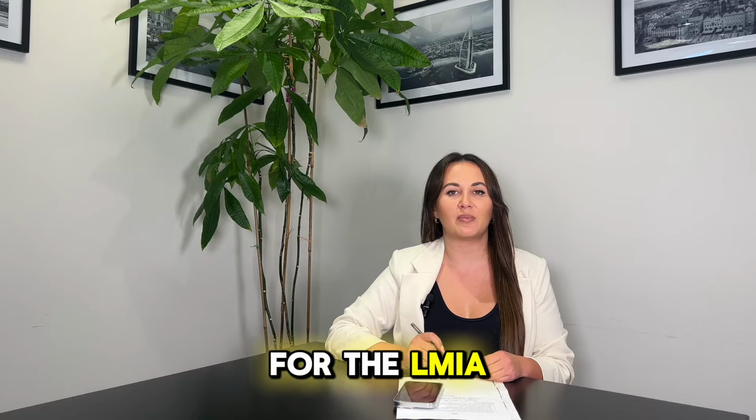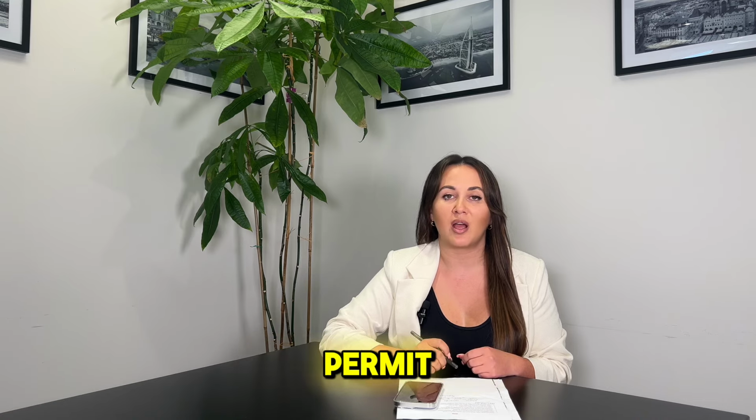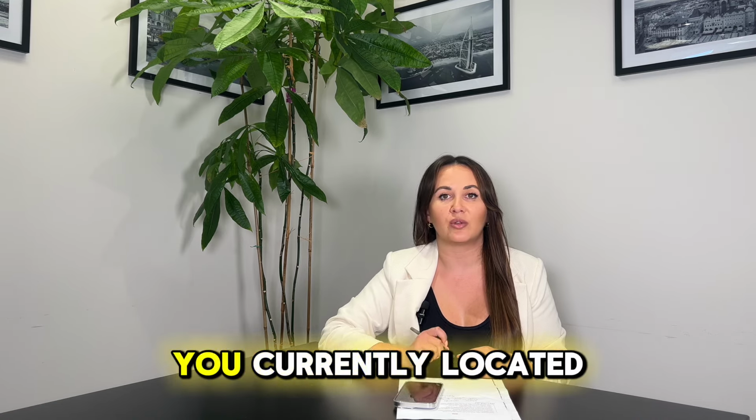How to apply for the LMIA-based work permit, and how long it would take. Once your employer receives the LMIA decision, you have 6 months to apply for the work permit. How long it would take depends directly on where you're currently located.